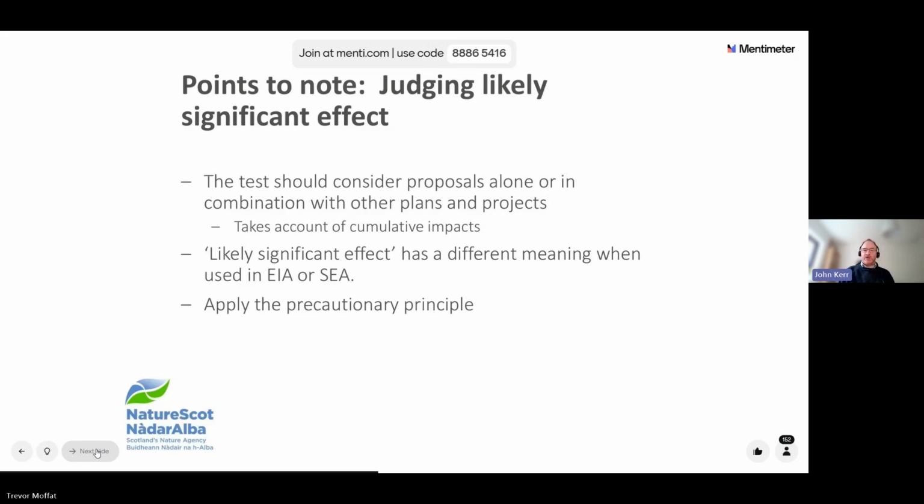So on likely significant effect, the test should consider proposals that are either alone, the proposal itself, or in combination with other plans and projects. This is to avoid the death by 1,000 cuts of taking each proposal individually and then suddenly finding decades down the line that actually the protected area has been severely degraded because of these sort of cumulative combination impacts.